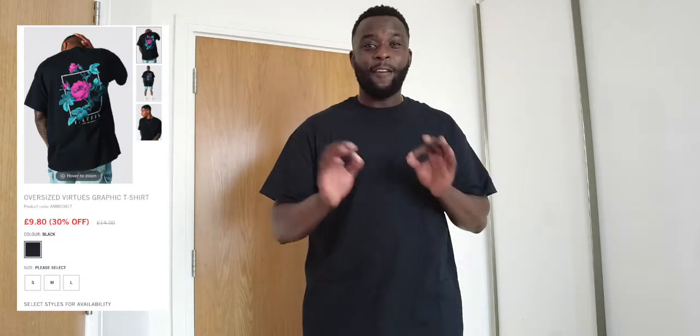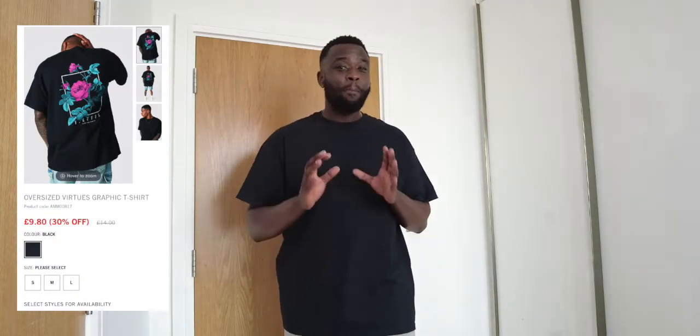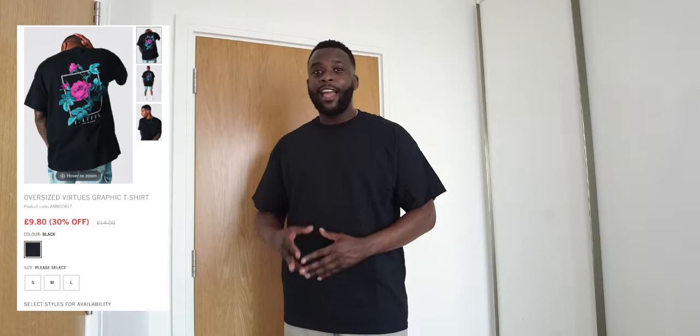So the first item I've picked up today is this oversized Virtue graphic t-shirt. Now I picked this one up in a size large and I bought it for £9.80. Now as you can see, the sizing on this particular tee is absolutely fantastic. This is what you want to see when you're wearing an oversized t-shirt. Look at the way it fits on me.